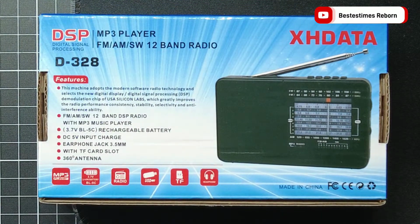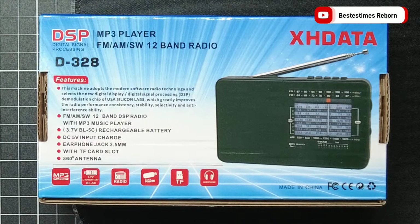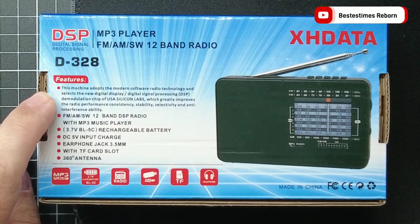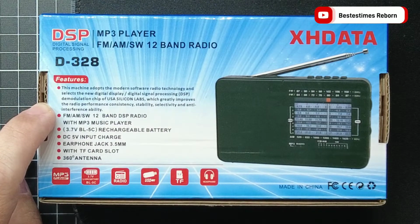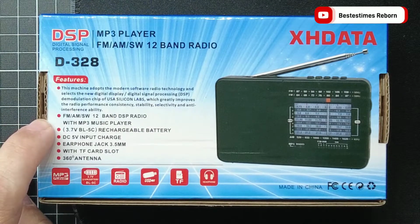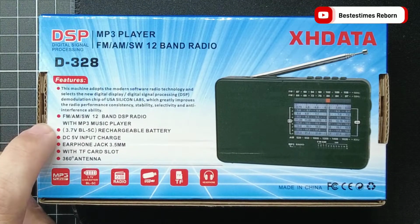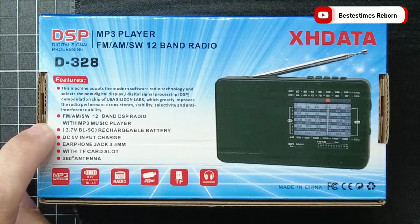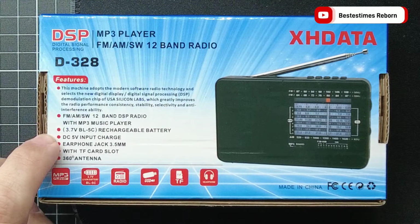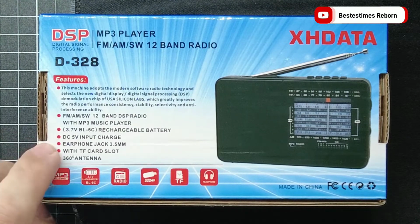Okay, this machine adopts the modern software radio technology and selects the new digital display, digital signal processing. So it's got all these chips and stuff in it. You can read all that, pause to read it. FM, AM, shortwave, 12 band, DSP radio with MP3 music playback, 3.7 volt BL-5C rechargeable battery, DC 5 volt input charger, earphone jack 3.5 millimeters, TF card slot, and 360 degree antenna.